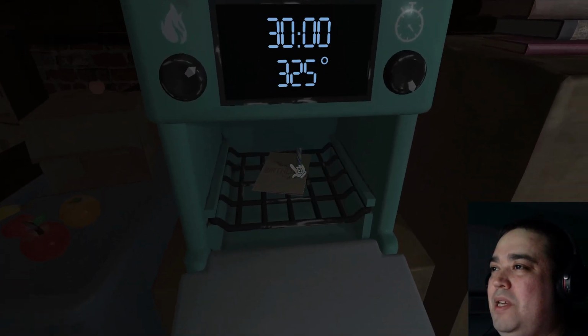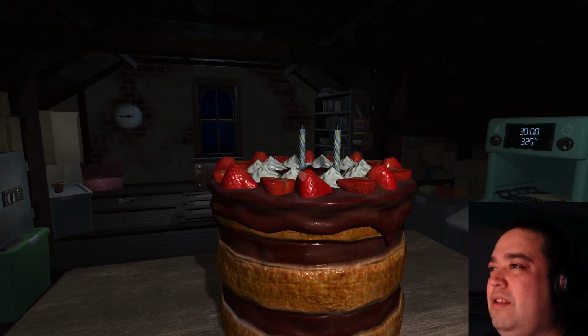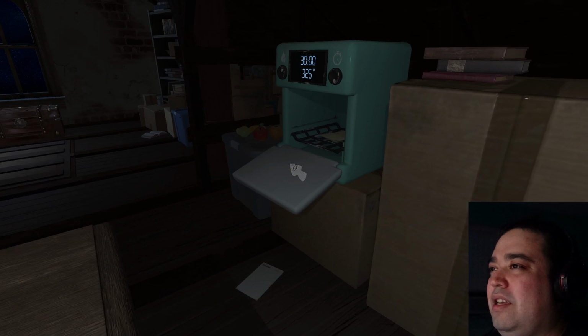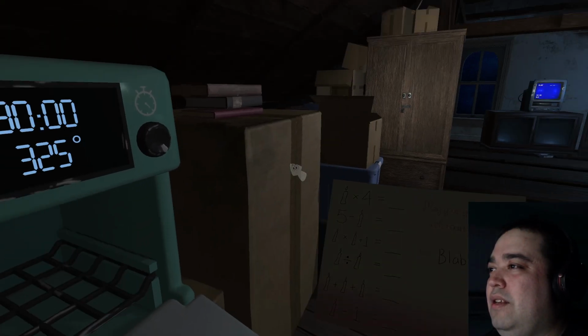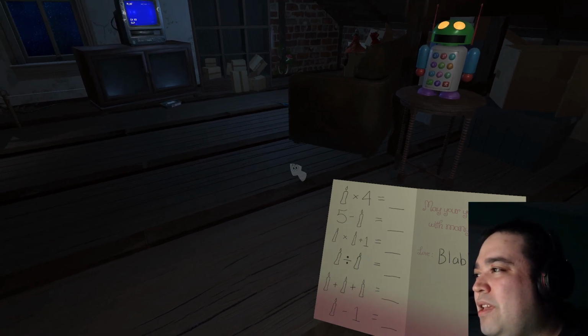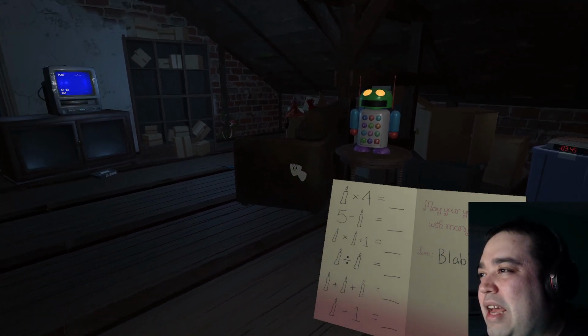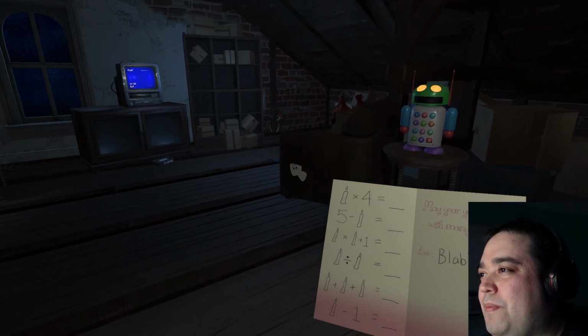325 at 30 minutes. What the hell? It gave me a candle. I'm gonna go ahead and put on the cake. This is a good looking cake. Alright. It says blabber. May your be filled with many blessings. Love a Blabot. And it has a candle X4.